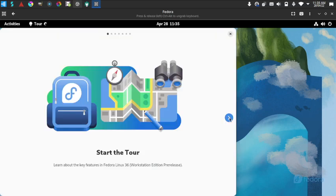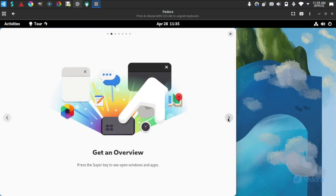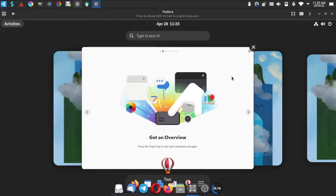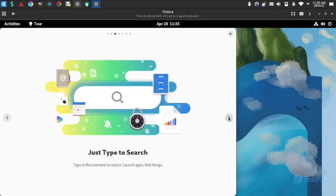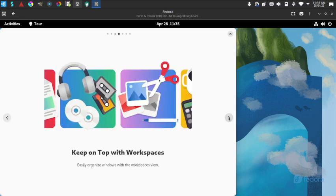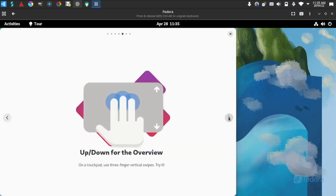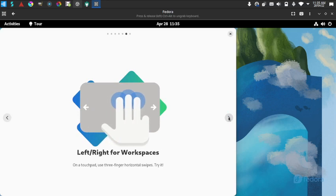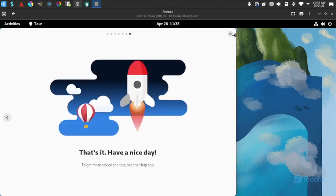So let us start the tour of the GNOME desktop. So you can get an overview. You can use the super key. Okay. So this is the overview. Then just type to search things. So if I start typing something, right now it is not happening, but when you do it on the bare metal, it will work. Keep on the top with the workspaces. Up and down for the overview. And left and right for the workspaces. That's it. Have a nice day.